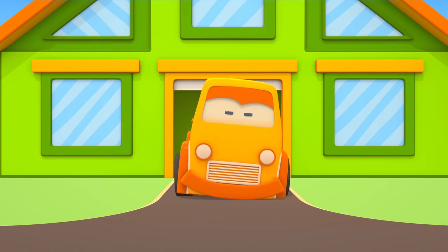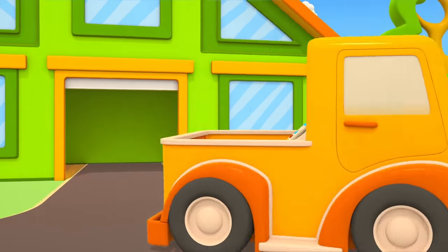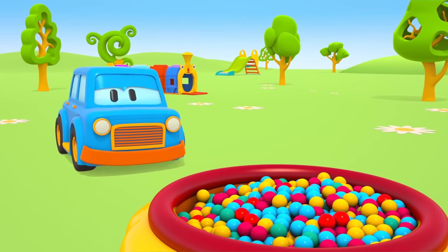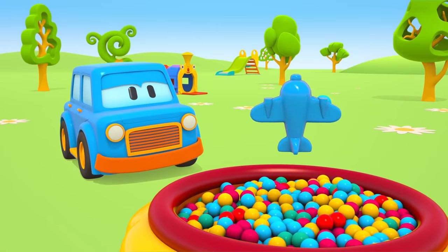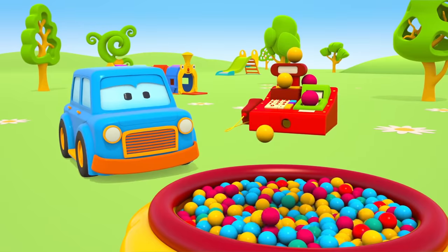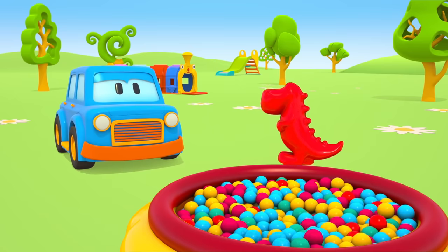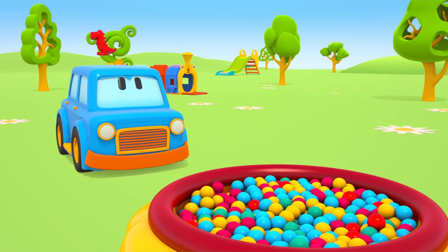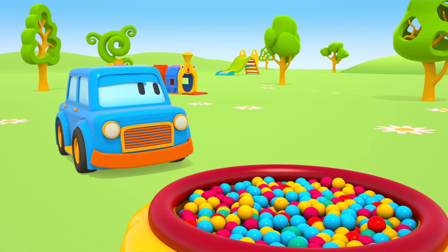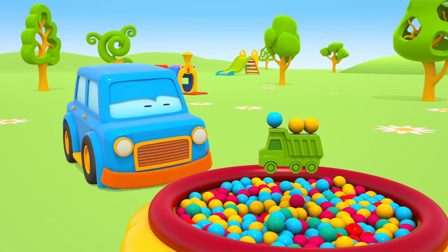Did you take your toys with you? There's a shovel and a bucket in the back of the pickup. This is Max. He's going to search for some sand toys in the ball pit. A plane. A dinosaur. A truck.